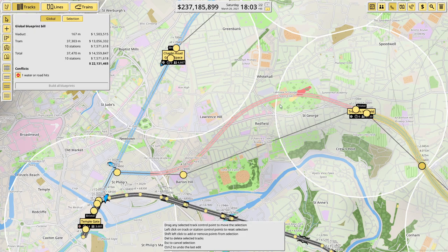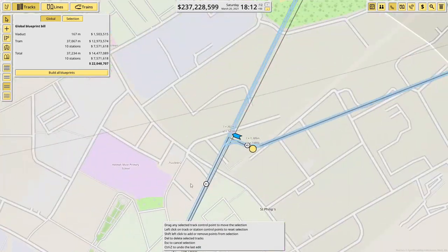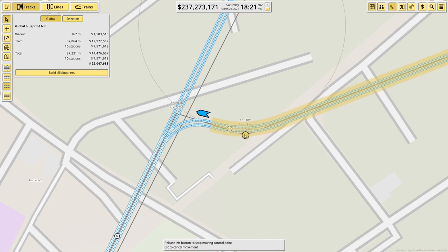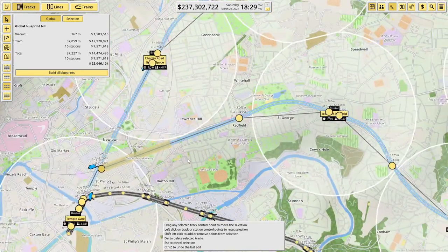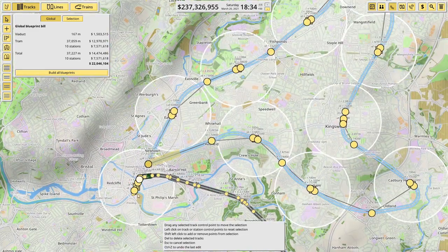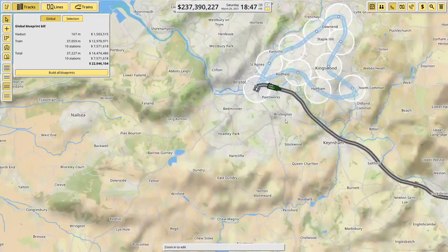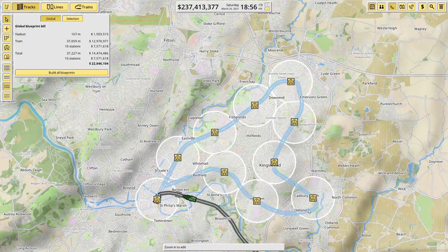And then we'll just move this around to get the right angle. It's a horrible junction, I have to say. But there we go, that's better. And actually, we could probably use that station to do the south one as well when we get to it. So, to build our first tram route in Bristol, we're looking at 22 million, which actually I don't think is too bad. So let's get that built.